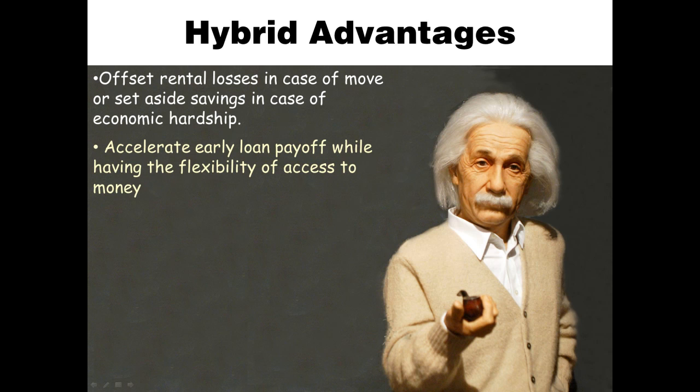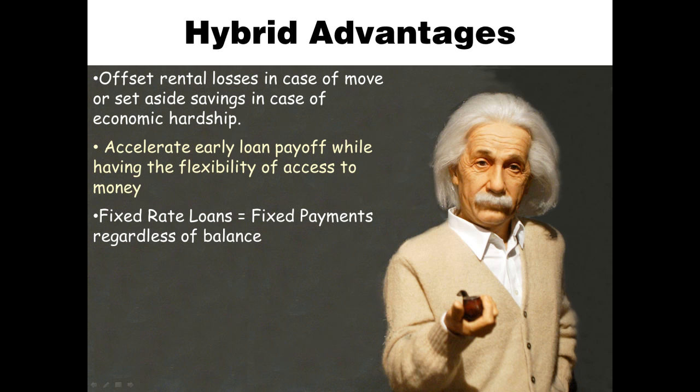You can take the money that you save each month and simply apply it towards the principal, and the hybrid allows you that flexibility. Another advantage that the hybrid has over fixed rate loans is something I touched on earlier. Fixed rate loans are seen as more secure because they're exactly that, they're fixed rates. But what they also are is fixed payments, meaning that if you have a 30-year fixed rate mortgage, not only is the rate fixed for 30 years, the payment is fixed for 30 years.